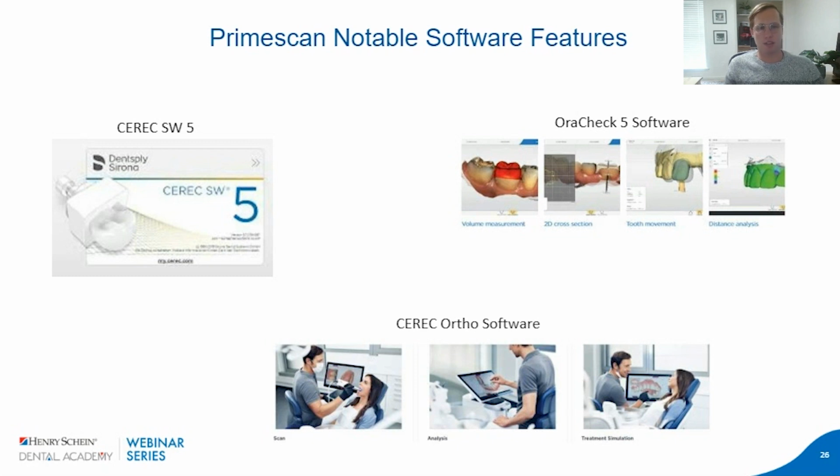There's also the AuraCheck 5 software, which is great for patient monitoring. You can do things like analyze the volume measurements, 2D cross-sectional, and anything related to distance analysis as well. I will show a video on that here.